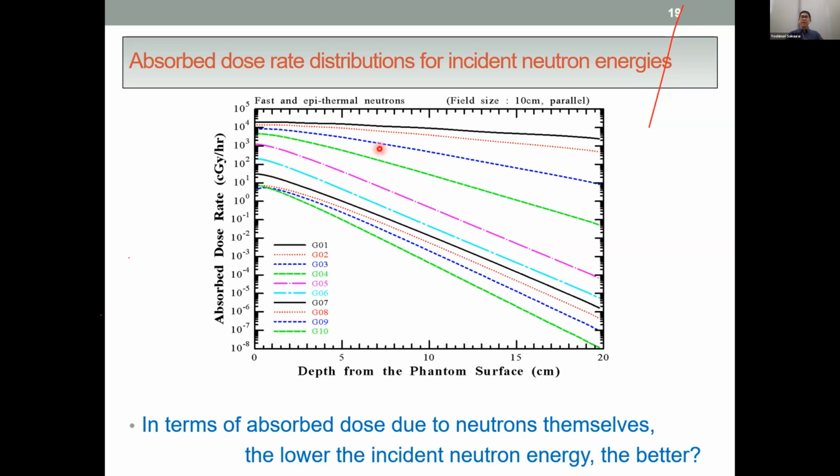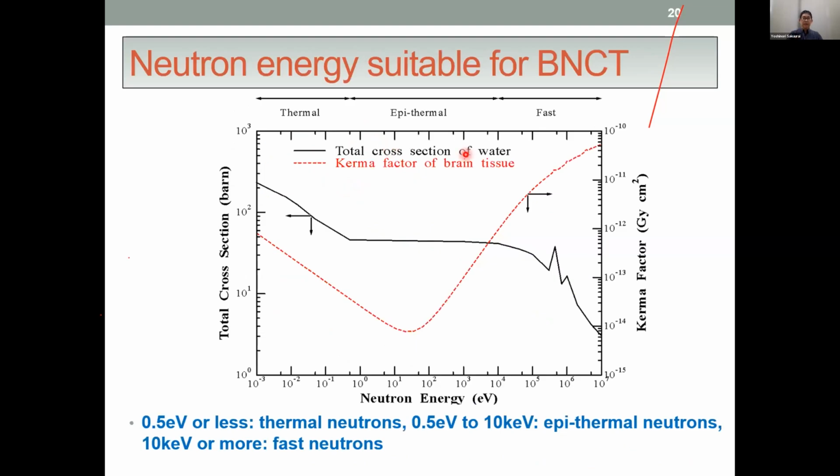So in BNCT, the reaction between thermal neutrons and boron-10 is utilized to achieve selective treatment of tumors. From the perspective of reducing the dose delivered to normal tissue as much as possible, it is necessary to suppress the dose delivered by fast neutrons, which impairs selectivity. Okay, so this slide shows the kerma factor again. So finally, thermal neutrons and epithermal neutrons can be used in BNCT.